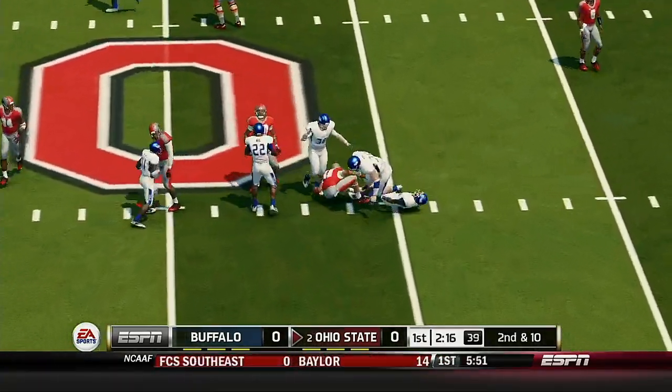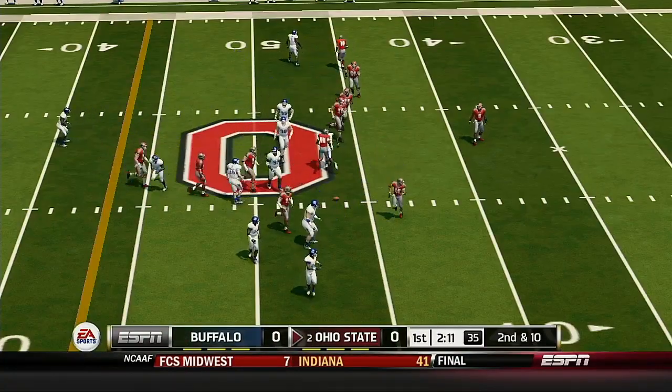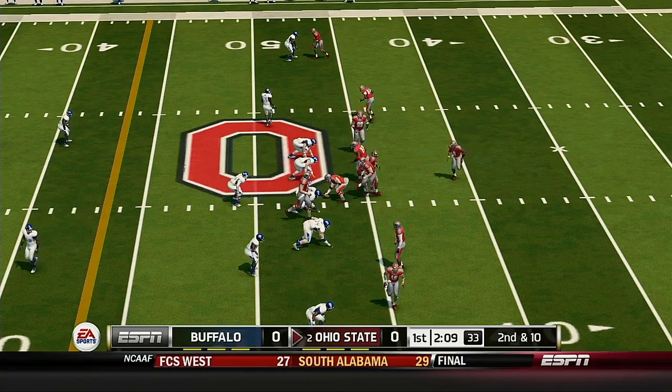Fired quickly, and he's got his man. Nothing gained on the play. Once the wide receiver made the catch, he just kind of ran out of real estate. There was nowhere for him to go.